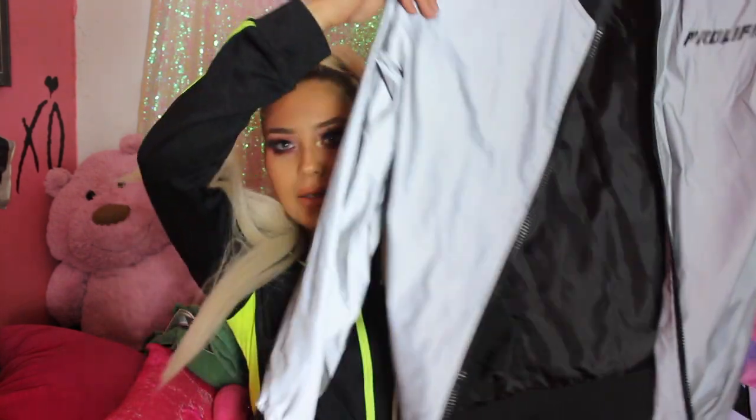I don't know when was the last time I said off the hook. What? Anyways, Prolific, it says right here, and it's pretty long. It's unisex, so if you're a guy or a girl, you can get this. It's so pretty. I love it.